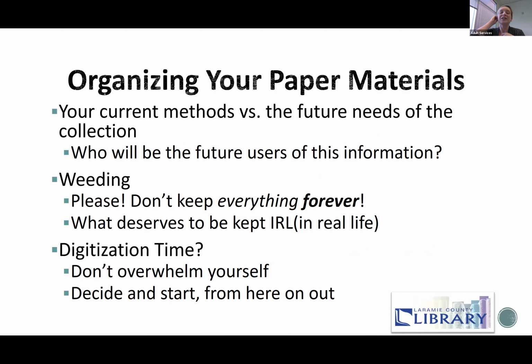So if you have hanging files or drawers full of binders, if they're color coded or alphabetical by name, will your future users, anyone just walking up to it, will they be able to find things? And that's what we want to keep in mind, is how someone completely new to all of this, will they be able to find anything? Will they be able to use it? Are they going to be familiar with genealogy, or does there need to be a map or something?